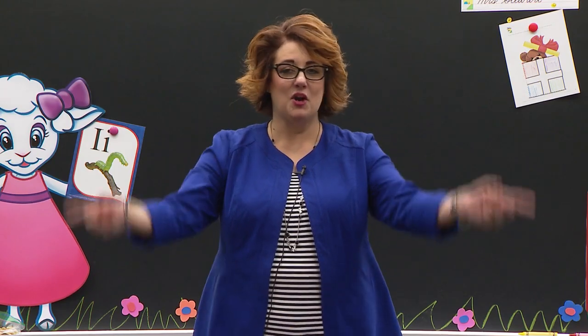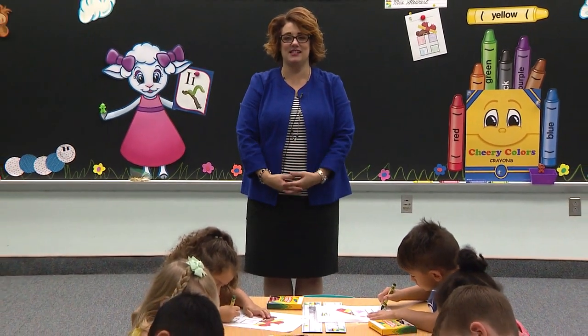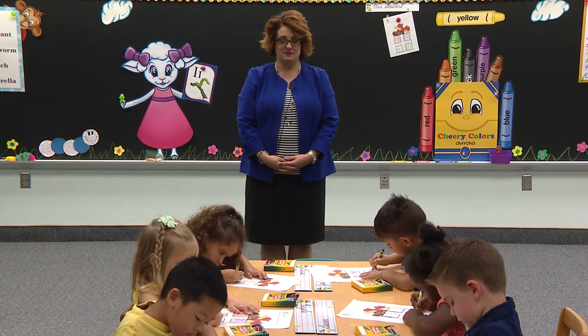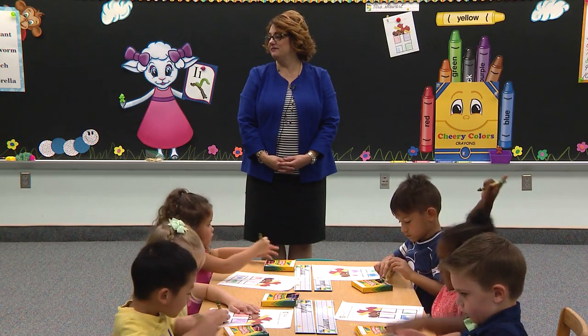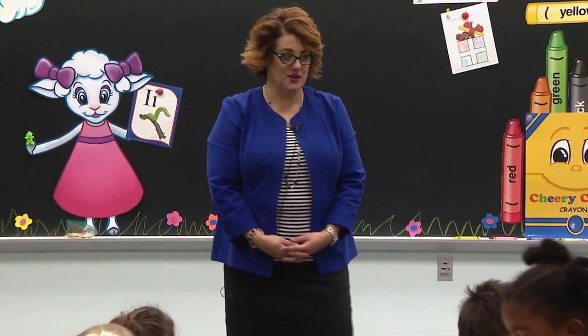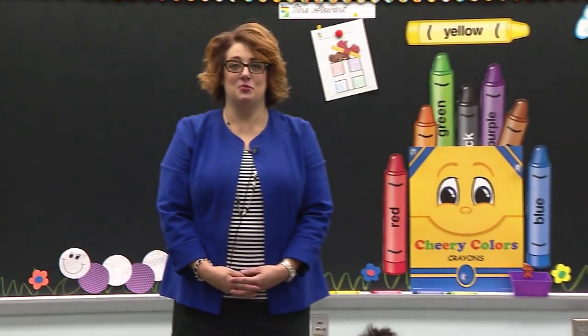Color that last box. And then we have one more thing to do. I love how we're following directions. Waiting for the teacher. We're thinking in our brain, watching with our eyes, listening with our ears what the teacher has to say. Green crayon down. Do it so fast. Table 1 is quick and fast. Table 2 is quick and fast. I'm going to walk over here. Table 3, way to go. And boys and girls watching, super job.